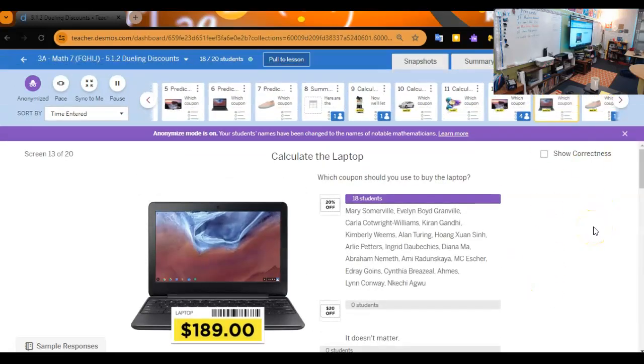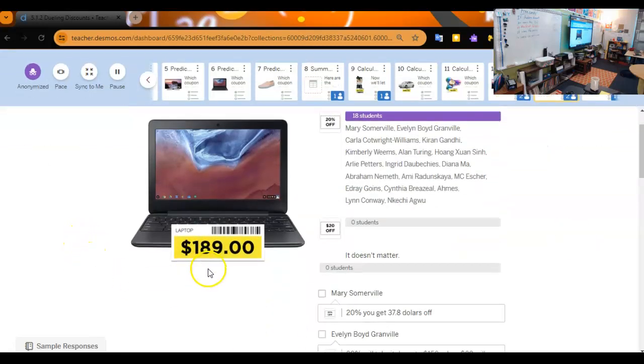So now, some of you, and I was walking around talking with people, some of you were like, Chromebooks are cheap. Well, okay, yes, some Chromebooks are cheap, but this is $189, so then you guys all agreed the 20% off. Is there a price of something that literally makes the coupon choice not matter? Jagger? If it's $100, because 20% of $100 would be $20, and then they would be tied.